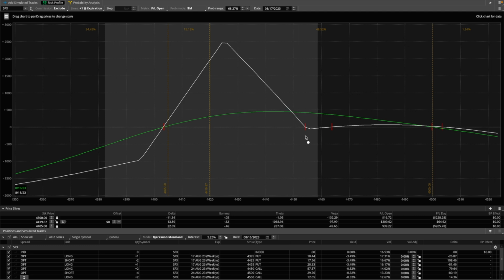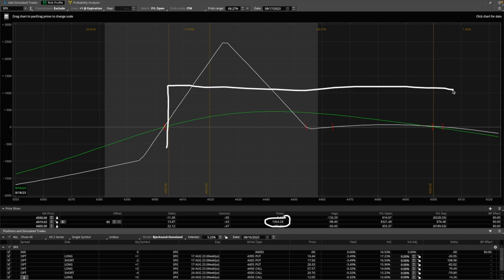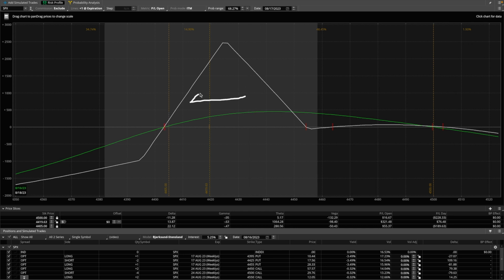So the reason a person might want to open butterflies like this as opposed to just buying calls or buying puts is because it is long theta, so it's generating profit as time is passing by, as long as price is staying within a certain range. So that's one of the added advantages of running butterfly spreads. I could have also chosen to run some sort of iron condor, but the problem with the iron condor is that as price is getting closer to the strike prices, it won't be generating profits like a butterfly would the closer and closer it gets to expiration.